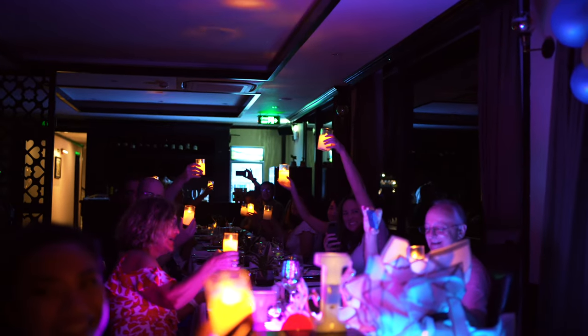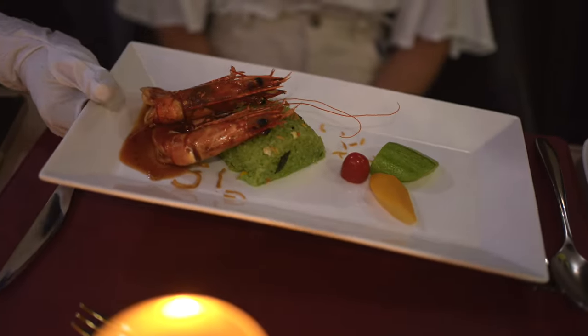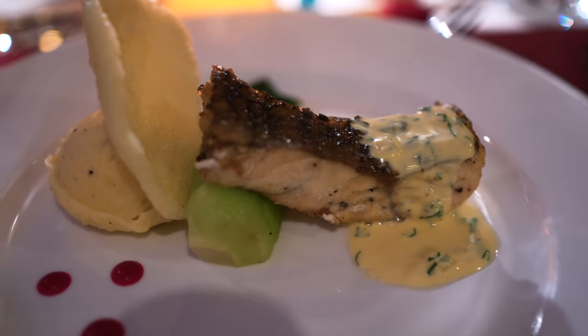We're back in our room. Dinner was absolutely superb. We had 2 starters, 2 mains, and a dessert. It was absolutely amazing. The duck starter, the prawns, the fish. It was just fantastic. The food has been so good, and the hospitality of the staff has been next level.